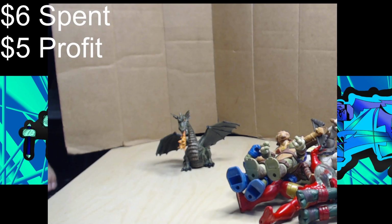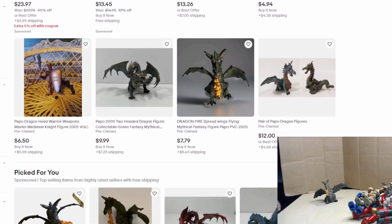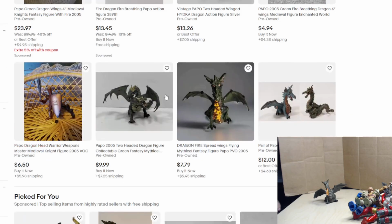So we got the Papo 2005 Green Dragon. 274 listings. These are not all the same guy. So I'm guessing the pain point on this, if there's anything, is this fire is on there, but it's pretty soft. I can see that breaking off, and it looks like it's missing on this one here. Let's get some idea on value. We've got 9, and I'm guessing it's going to be around that.